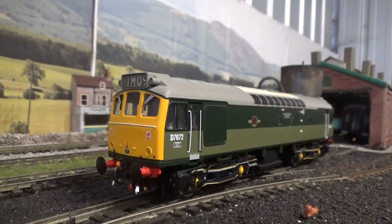So to kick off the model railway content for 2022, I'm going to be taking a look at the Heljan Class 25. Was this model worth buying? Well, that's what we're going to find out.